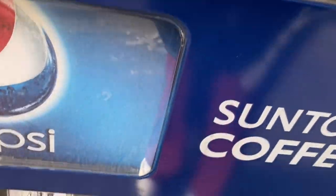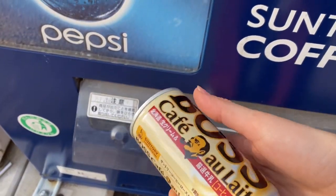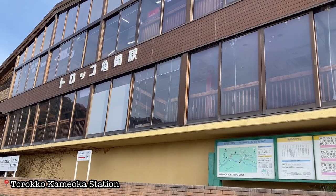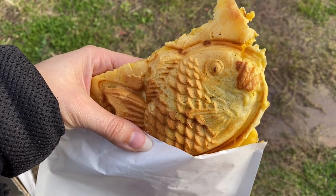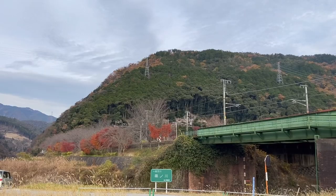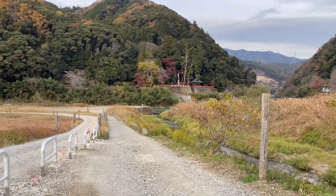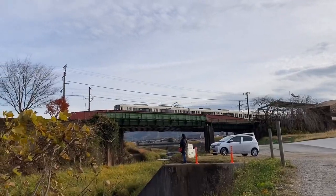Last time I was in Kameoka, I went by car, so it was really easy to move from place to place. So I was there with about an hour to kill. I grabbed another hot drink and bought taiyaki from the stand right outside the station. It was a pretty standard taiyaki with red bean paste and butter inside, but it was really good, and it was nice to eat something hot because it started to get very cold and windy. I did try to walk around a bit, and I admired the mountains. Occasionally, another train would pass by.